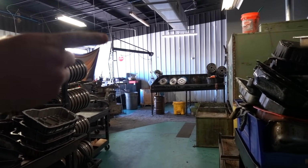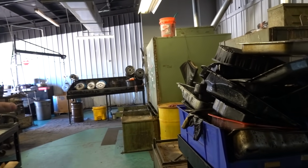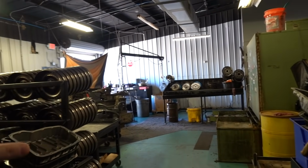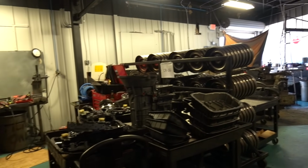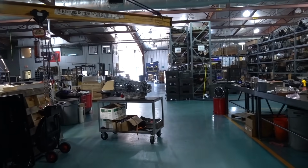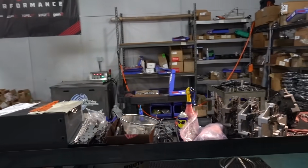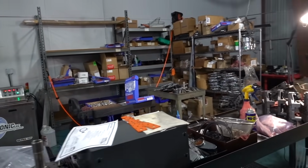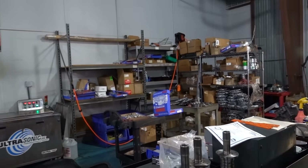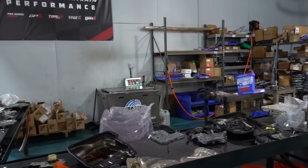Then they'll go over here in our hot tank. Cases over there, parts over here. They'll all get put on a cart and staged for our transmission builders. This is where 68s get built. This whole area is just for pumps and valve bodies. It takes this much just because of the nature of the 68.